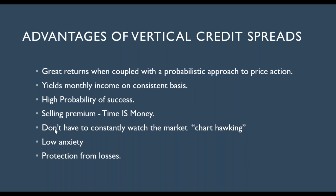One of the nice things about vertical credit spreads is you don't have to constantly watch the market. You don't have to chart hawk. And they are low anxiety trades.